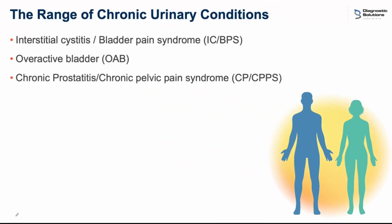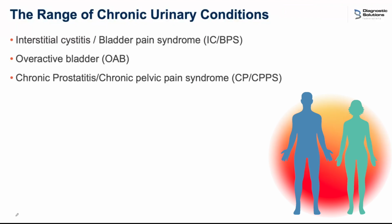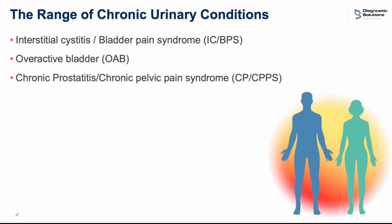Chronic prostatitis, or chronic pelvic pain syndrome, has very similar symptoms and signs to ICBPS, but the patient may have a chronically enlarged prostate. In all three of these conditions, you may see increased frequency, but you won't be likely to see an increase in volume. So roughly 100 mils per void is what you'll see here. And this can help differentiate between these three conditions and polyuria, which is an increase in urine production.